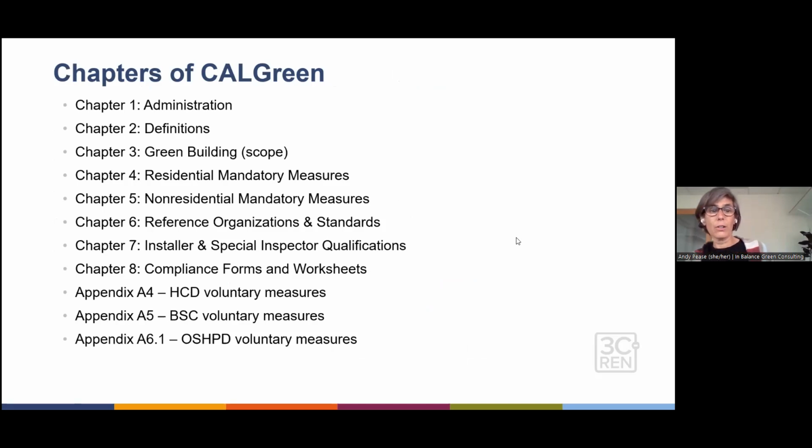So the chapters of CALGreen: the first is administration and definitions. We'll touch briefly on the building scope, because that does make a difference about what triggers CALGreen. But the main sections are really Chapter 4 for the residential mandatory measures and Chapter 5 for non-residential. Then it goes through and has three chapters of reference and resource. Then appendices A4 and A5, those are the tiers. So they're kind of tucked in the back of the book, but they're a pretty important section as well.